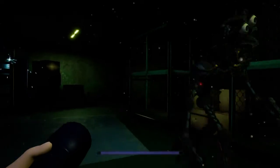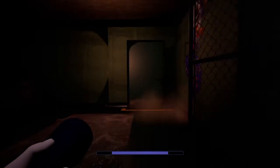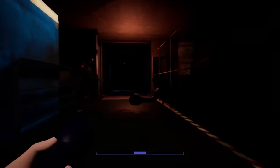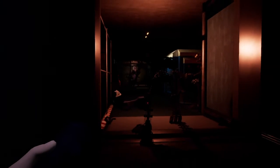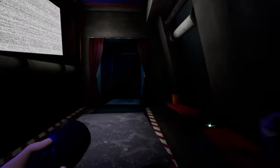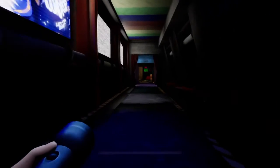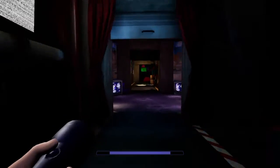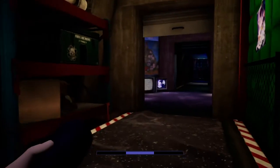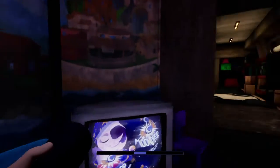This is what I need to do. I need to run around that guy. Just ignore what's going on. Oh my goodness. That did not work the way I expected it would, but it did still work. Oh yeah, the button over here. I almost forgot about this one.